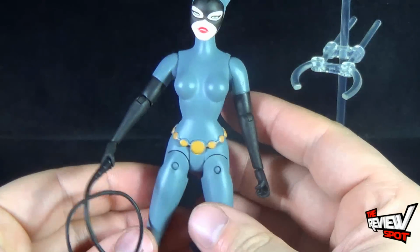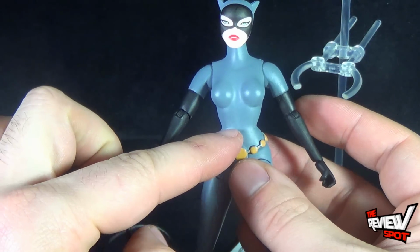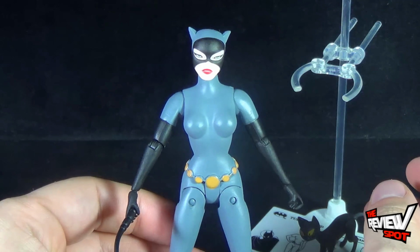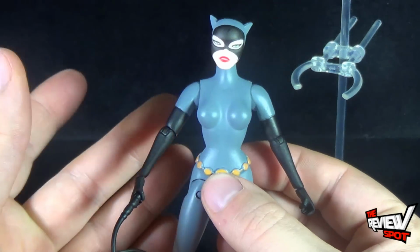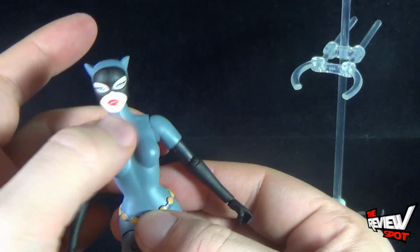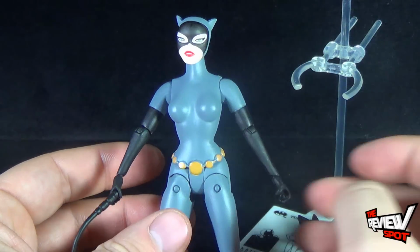There we go. When it gets to her waist, she has no articulation in the waist. Not that she would really need it, because waist swivel is not the one bit of articulation that I usually miss if it's not there on a figure. I don't really say to myself, geez, I really wish I could rotate at the waist. If anything, a ball joint torso is usually the way to go for me, but she doesn't have that either. This is all one solid sculpt.